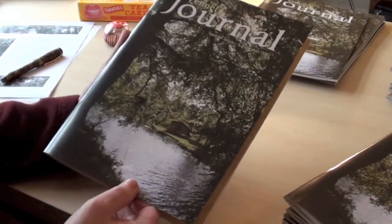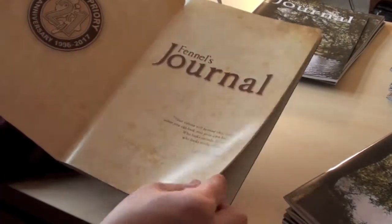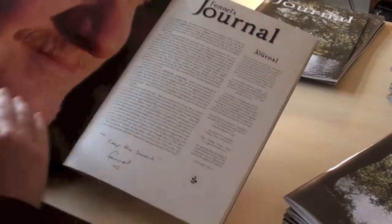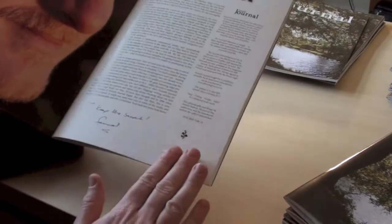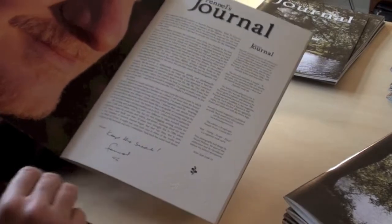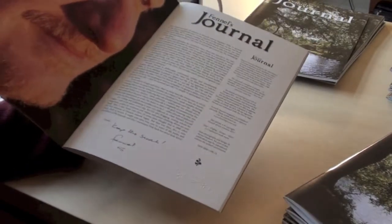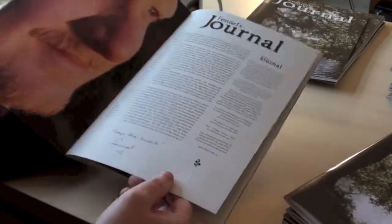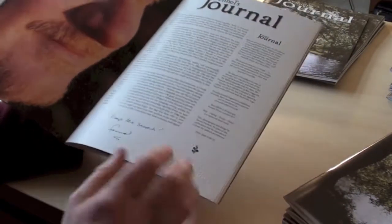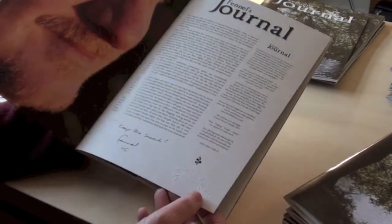600 are produced, of which the first 100 are signed by me and embossed with the Fennel's Priory logo. So my introduction, my little signature, and the Fennel's Priory logo embossed, all by me, all done by hand. Should say this is actually an entirely handmade production, folded by hand, stapled by hand, guillotined by hand, shipped out by hand, carried by me in boxes to the post office and sent out. Very much a niche production compared to the books we're now doing.